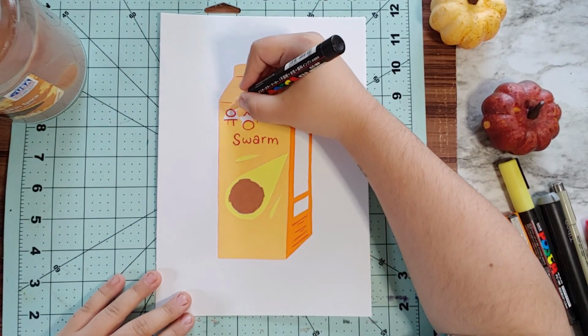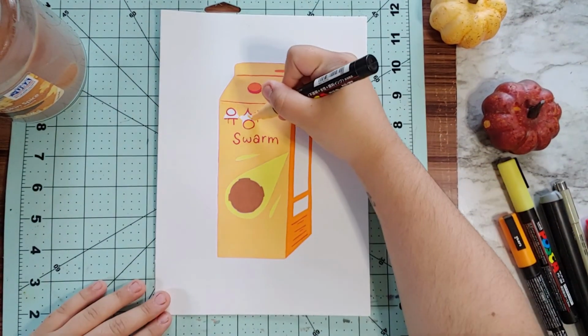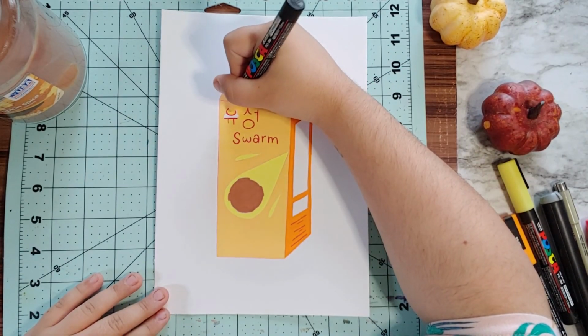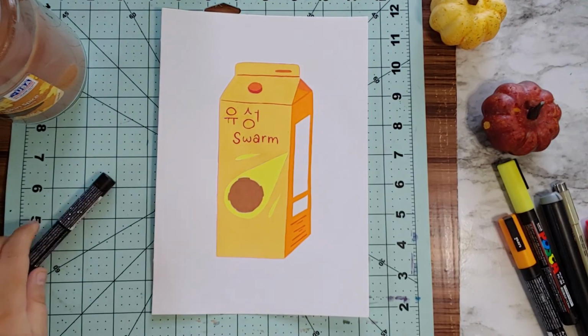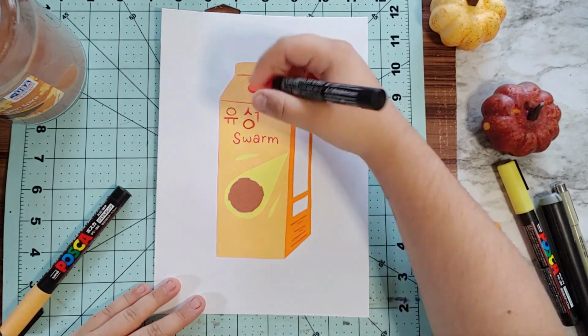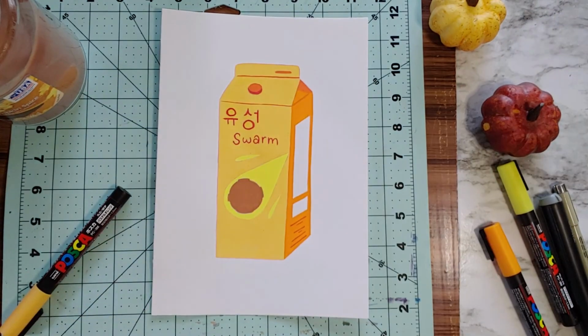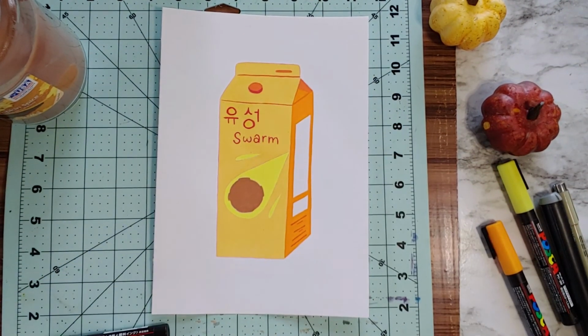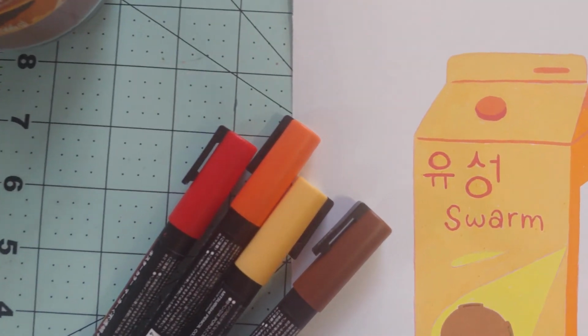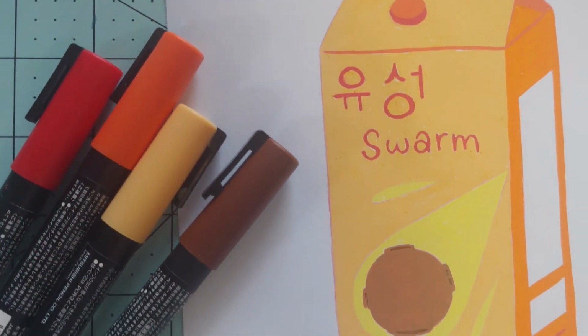I thought using Posca would give it sort of that vectorized effect, but at the same time, it just sort of made everything a little too flat. There's not enough dimension here, and while I do think it's cute, I just think it's a little bit too simple, so I really would have liked some more detail in there, and I definitely 100% will probably be going back and fixing this up a little bit after Inktober.